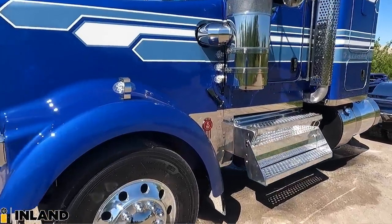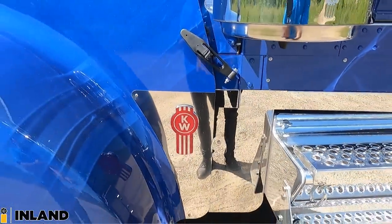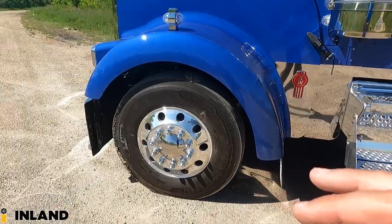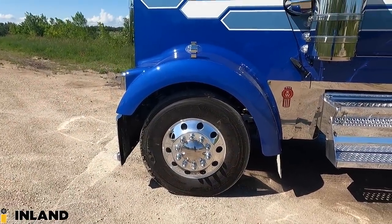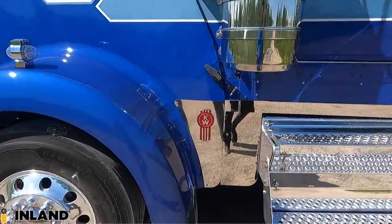Now down here, we did the stainless closure panel with the Kenworth emblem right there. So that kind of comes together when you do that. And we did not drop the front end on this truck. Being in the gravel industry, we wanted to keep it a little bit higher off the ground, so we're not going to have clearance issues down the road.